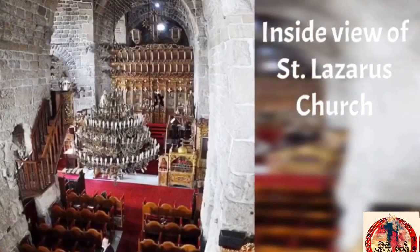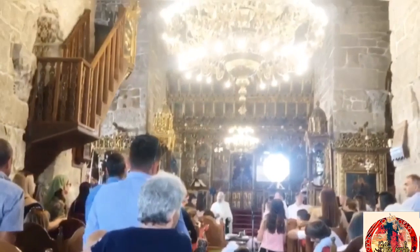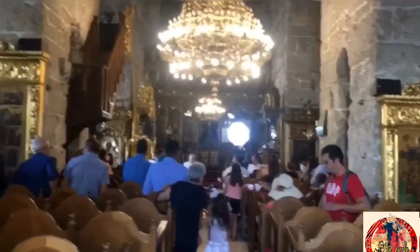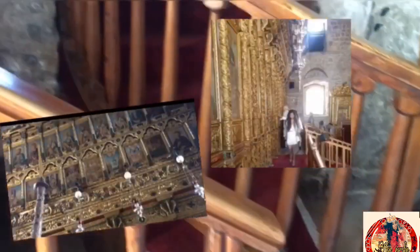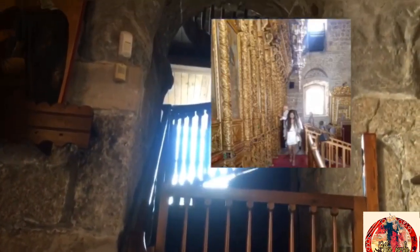So guys, you can see the inside view of St. Lazarus Church. The gold-covered iconostasis has survived today and it's a superb example of baroque wood carving. So you can see guys, there's a lot of gold color around.